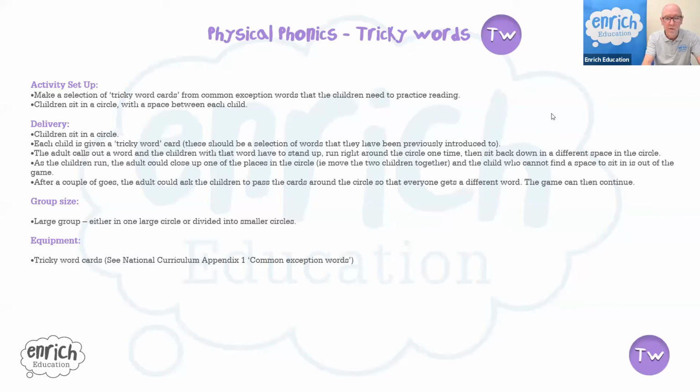This is a game that involves children reading whole words. We've called it a tricky words game because you could, for example, use it to help children recognise high frequency words that are more difficult to get using phonics. But you could also play the game with any other set of words. So, for example, it could be used to give children practice in reading CVC words to develop more fluency.